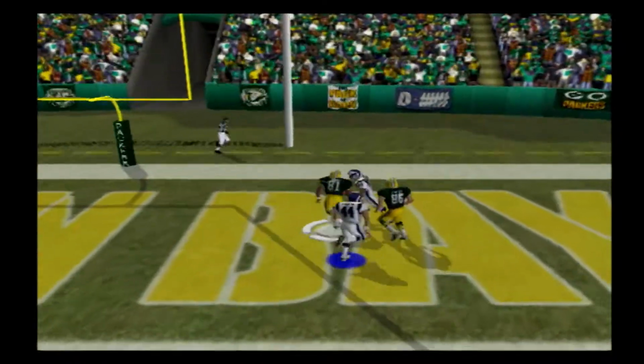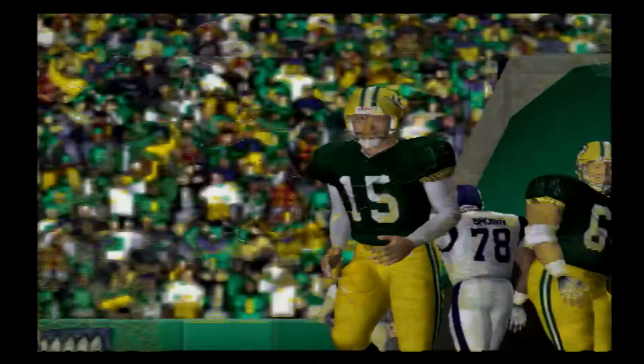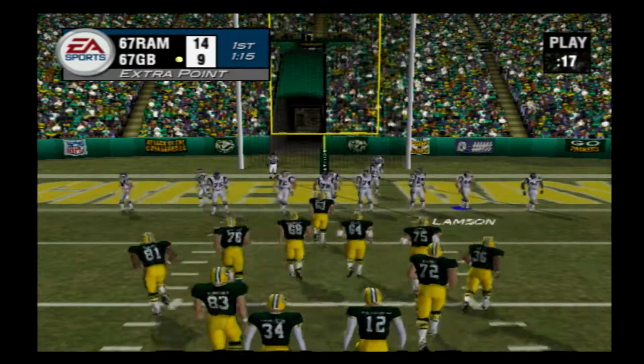Pressure, gunning this one to the end zone. Touchdown, Green Bay. And he's able to get open in the end zone. Great play. The defense just seemed to lose track of him down there. They have to do a better job keeping the play in front of him so that that kind of thing doesn't happen.